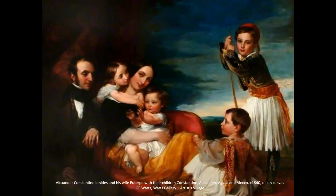And when Alexander retired and moved to Hastings in 1875, the house became the home of his youngest son, Alexander, whose nickname was Aleko. And here he is as the baby, seated in his mother's lap. Aleko worked for the family merchant banking firm, but prior to this had spent a period of time in Paris with a group of artist friends. And like his father, Aleko was to become a great patron of the arts, as we'll soon discover.